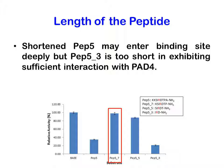As we did with our CIBR7 peptide, if you still remember the first part of my talk, peptide 5 was shortened from 9 to 7, 5, and 3 residues. Our result shows that shortened peptides are more favorable in the citrullination process. This may be due to the ability of short peptides to enter deeply into the binding pocket of PAD4. And we show that PEP57, as we named it, has the highest affinity to PAD4, so it was selected for inhibitor design.